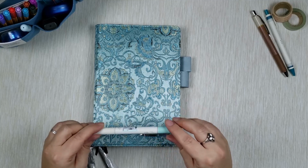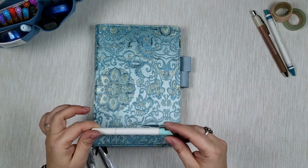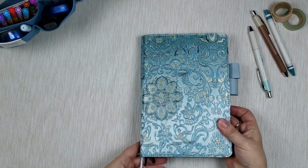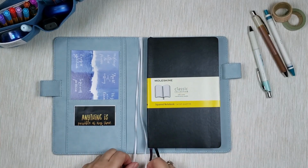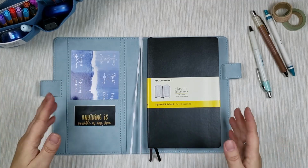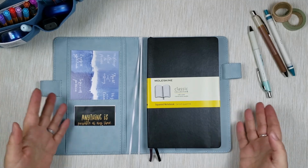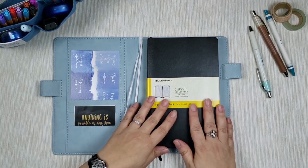I will do some pen tests in this video to see if I can maybe use a fountain pen with this notebook, but we'll see. And so let's open it up so you can see inside. Inside, again, as you can see, it's very similar to Hobonichi Techo covers. I'm pretty sure you can use this cover for a Hobonichi cousin. That's basically what it's for. I'm using it for this notebook.